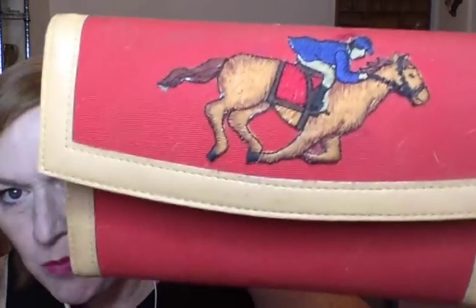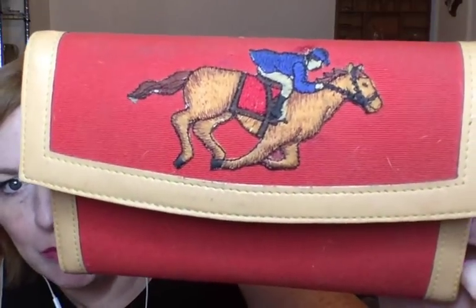Okay, next, I picked up this wallet, which needs a nice cleaning. But it's got this jockey horse rider on it. And this wallet is not amazing. It's not like super nice quality. I need to clean it. It might smell a little bit too. I might need to put it in the freezer. It smells a little smoky, just a little bit, but that's weird because it doesn't look like it.